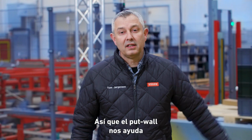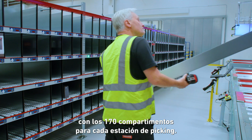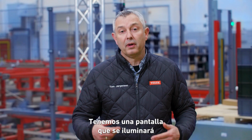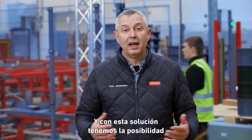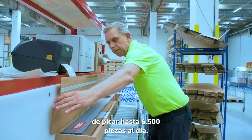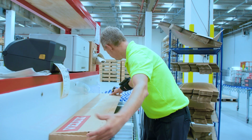The put wall actually gives us 170 compartments for each pick station. We have a display that will light up to show where we should place the products. With this solution, we gain the possibility to pick up to 6,500 pieces per day.